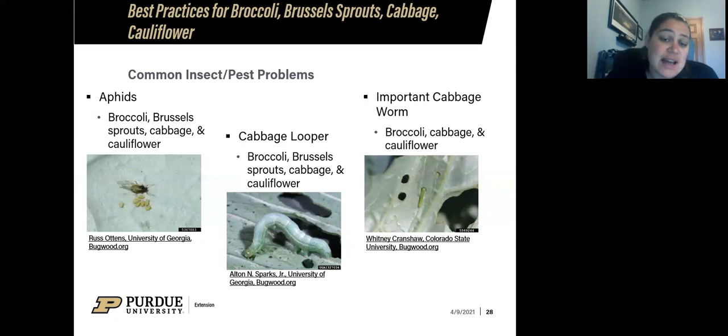Now, there are several different caterpillars that can impact these four plants, and caterpillars cause more injury on young plants, but they can also be found on older ones that are getting ready to be harvested. A lot of times we don't realize we have a caterpillar problem until we see those big chunks bit out of the leaves like shown on some of these pictures here.